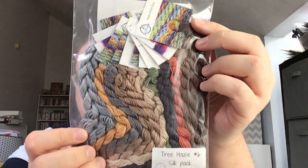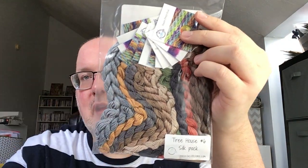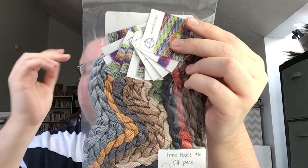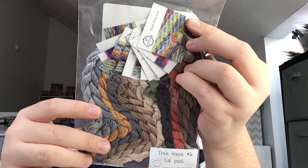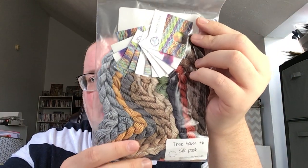I'm not a big 36 count linen fan, but I'm also stitching this series on one big piece of fabric. So I'm hoping that these don't look too different from the DMCs, because I'm using DMCs for the rest of the series. So I will probably use this for the treehouse, or I might just throw them in my stash to use in other projects.